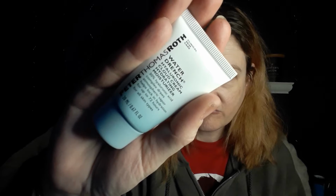Peter Thomas Roth Water Drench Hydra Cloud Moisturizer. I have never heard of them. Well, I probably have heard of them, I just have never tried them. The full size price is $62. It is just a cream to underlay under makeup. I just put the Belief on, so we will hold on to that.